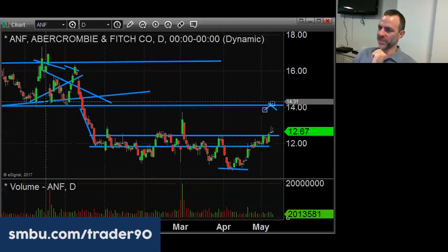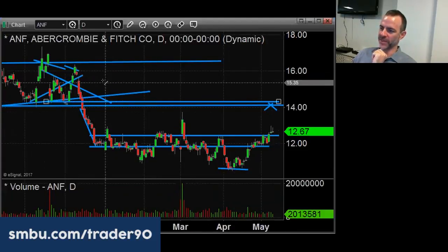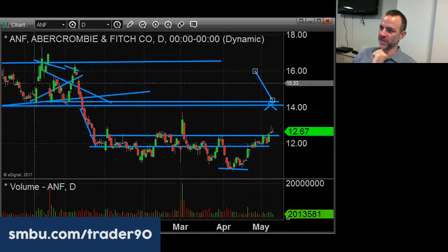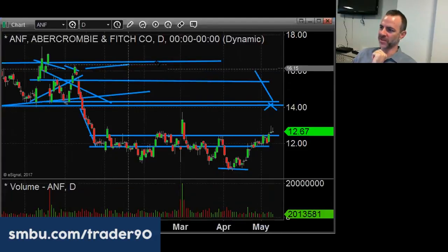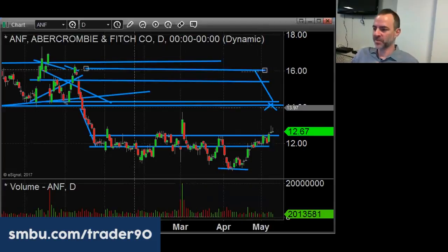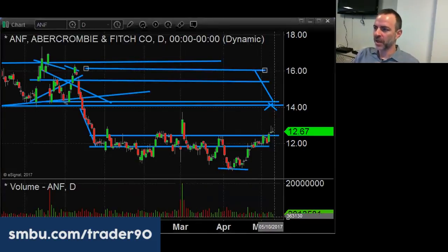But obviously, once it gets above 14, 14.30, then when things get inside of higher consolidation areas, they tend to move to the other side of the consolidation. So above 14.30, it brings 15.5 to 16 into play. I'm not sure what I put on the sheet. I did put in 15.5 to 16, so at least my analysis was consistent there.